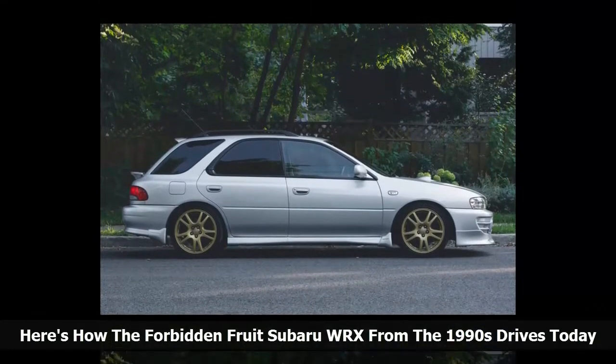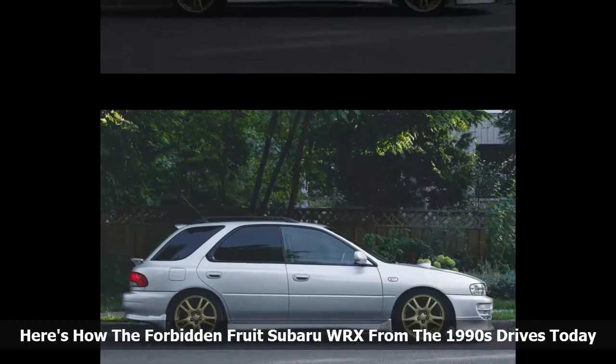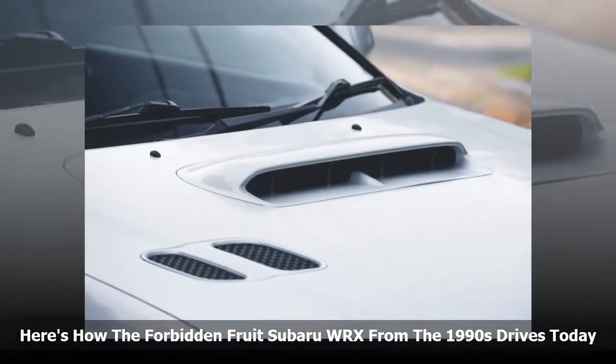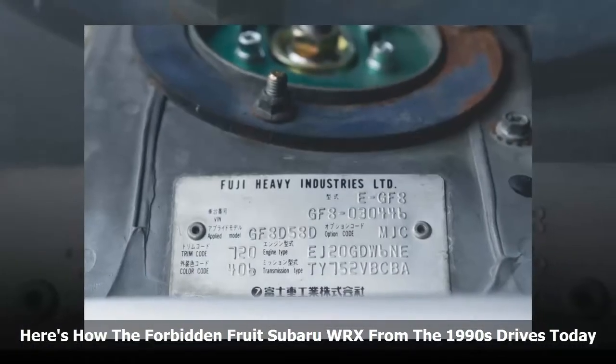Even more unusual is that the stalks are inverted, so the blinker is on the right side of the steering wheel, and the wipers are on the left. This meant I looked like a jackass sitting at intersections with the wipers on full blast and the blinker off.